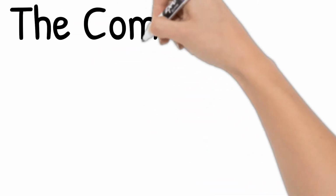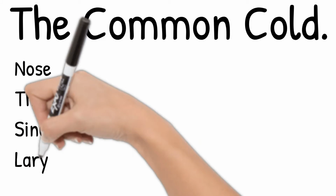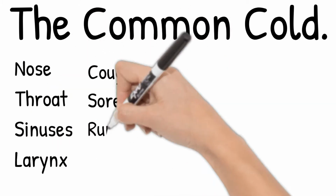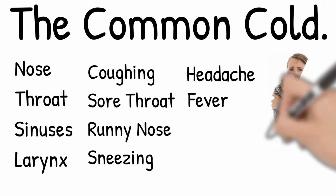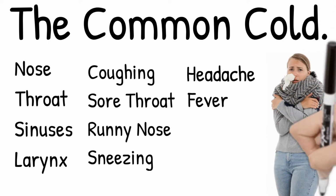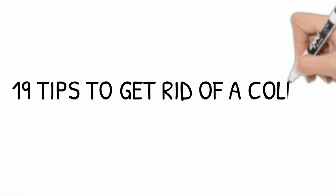The common cold is a viral infection and affects the nose, throat, sinuses, and larynx. These may include coughing, sore throat, runny nose, sneezing, headache, and fever. Most can be effectively treated at home, but if you have one that lasts longer than 2 weeks, you should see a doctor to make sure it isn't something more serious. So stick around for 19 tips to get rid of a cold.